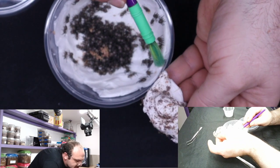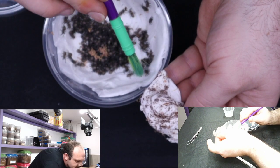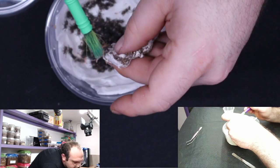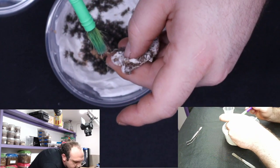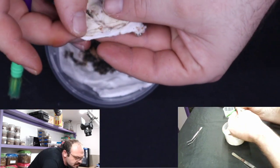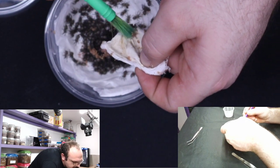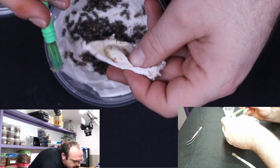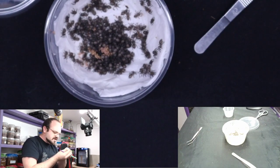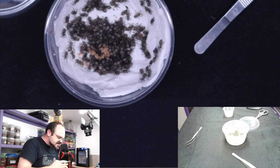Where you going, mister? No. You stay down there, please. Yeah, I thought there was 2 more. And there's 1 more inside. Come on, little one. No, no, no. There we go. And I just have a nice close look to make sure there's none hiding within the folds of the egg sac.